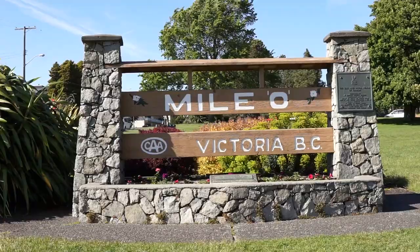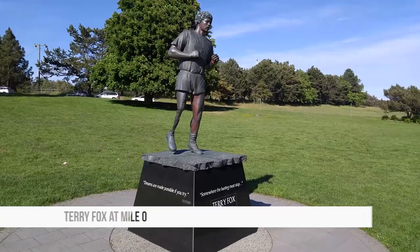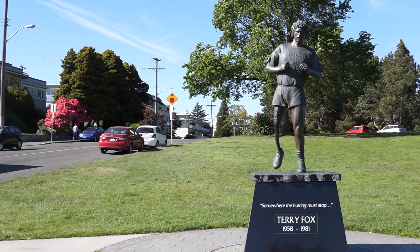And the number one thing to do in Beacon Hill Park, the end of our tour, and my most favorite thing to do is to come to Mile Zero, and there's a beautiful monument and statue to Terry Fox. I was 8 years old when he was running across Canada to raise money for cancer. This is where he would have got to if he had been able to finish his journey across Canada. And I still get teary every single time I come here to see what he did in raising awareness for cancer. And also that was the beginning of marathons and fundraisers, sports events like that, to raise money for different things like cancer. So I think it's pretty amazing. He's got an amazing legacy.